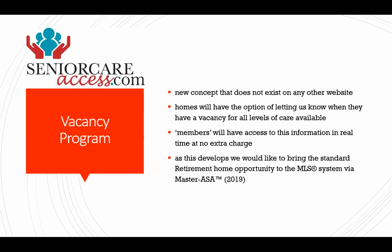Okay, now you're all here for the Vacancy Program, so I'm going to touch on it right now. It is a new concept that does not exist on any other website. The Vacancy Program could be used or accessed in 3 ways, and this is a very simplified description of the 3 ways. Number 1, a retirement home or retirement homes indicate that it has a vacancy within our system. Professionals can then search for vacancies, inquire, and make a placement.